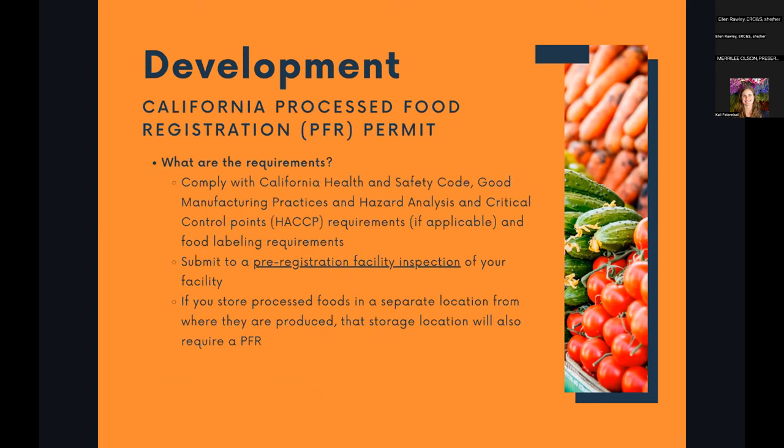After your PFR application is approved, you will be contacted to schedule a pre-registration facility inspection of your business to ensure you're in compliance with the California Health and Safety Code, Good Manufacturing Practices, HACCP, Hazard Analysis and Critical Control Points requirements for certain products might be applicable, and food labeling requirements.